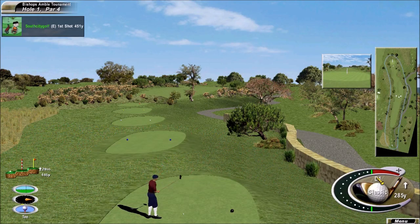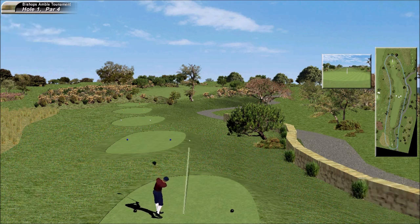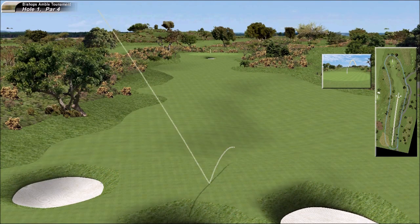Boy, this hole played the hardest. It is one of the most difficult holes out here. Likes it. Good pass at that. This is going to go miles. No, that's wonderful.